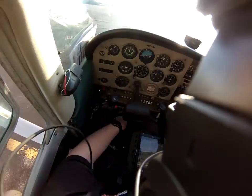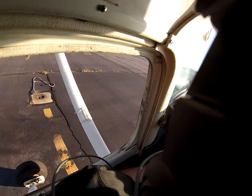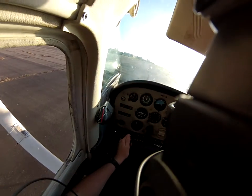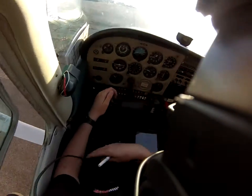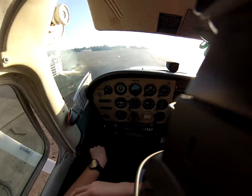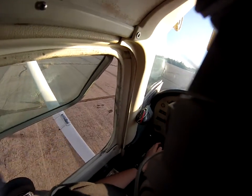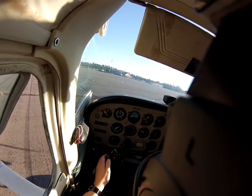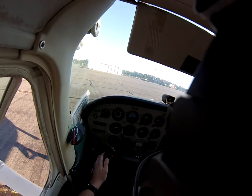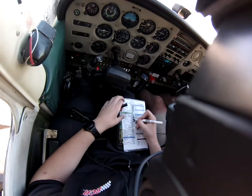Okay. I'll just go up to our normal position. We'll check brakes. My brakes work. Mine are working. I'm on the brakes with you. Okay, parking brakes set.